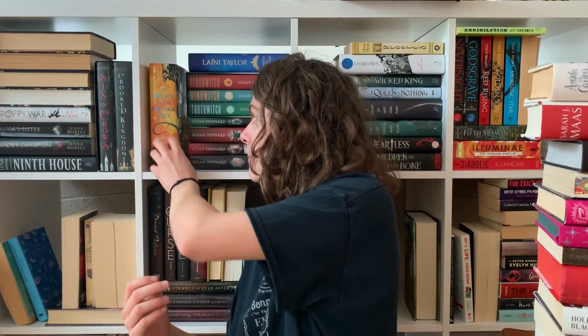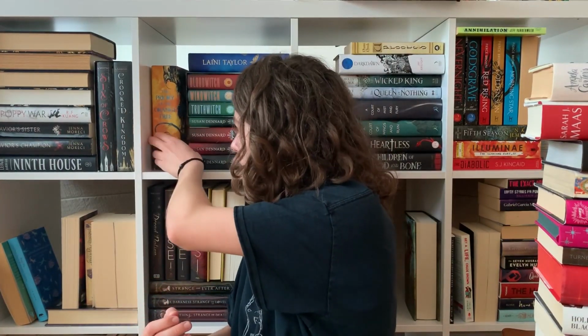Question number 17 is, do you have a sci-fi or a fantasy book that includes an alliance between races? And I didn't want to pull it off because I knew it would topple the stack if I put it there. But the one I chose for that is The Priory of the Orange Tree by Samantha Shannon, People and Dragons. And I'm going to put it back so that it continues not to topple my precarious stack.